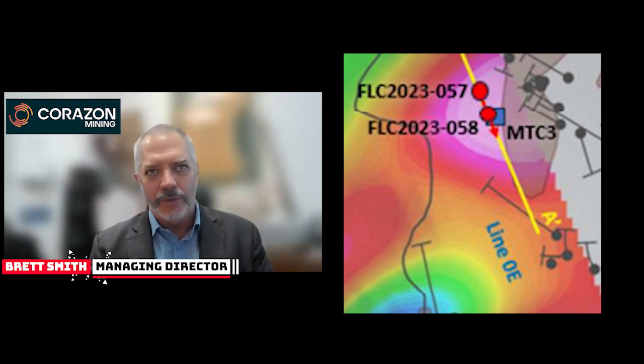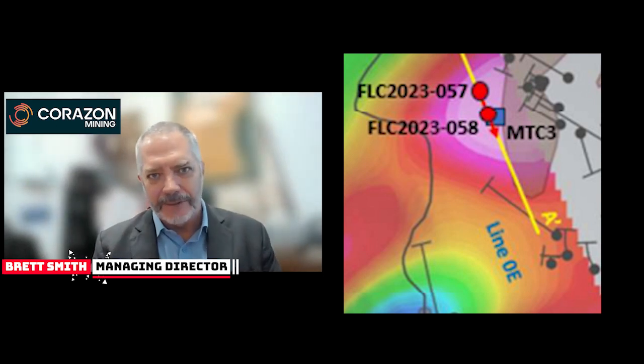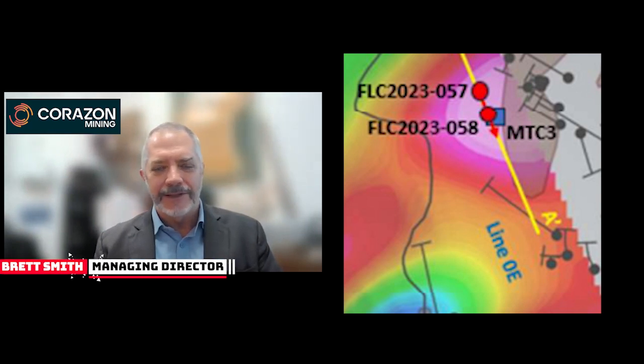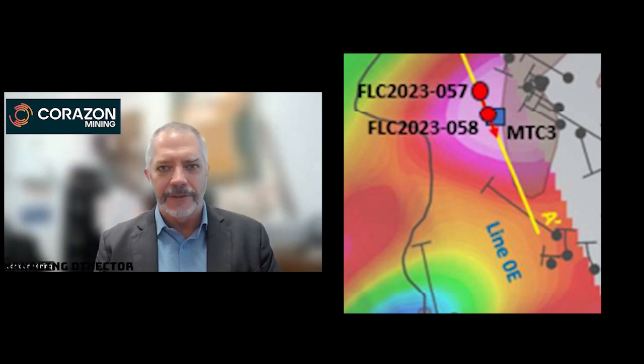So this looks like one isolated pipe-like body, and we've since discovered it's part of a much bigger intrusive area within the Fraser Lake complex, which is about 500 meters in diameter. What we drilled is about 30 meters in diameter. So as far as precision goes with geophysics and drilling, we've ticked a box there.